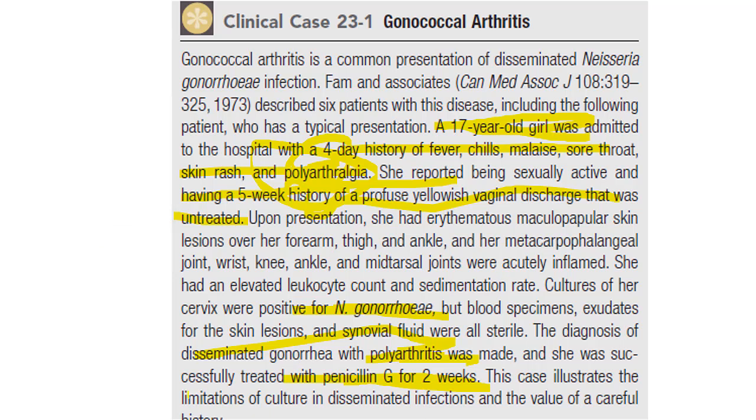It illustrates the limitations of culture in disseminated infections. So maybe we will not be able to find the pathogen in the blood or in the joints, but having retrieved the pathogen at least from one place, from the cervix, for example, that is clinically significant. And it also shows the value of a careful history, because if they did not ask her about the profuse yellowish discharge, then they would not have suspected gonococcal arthritis.